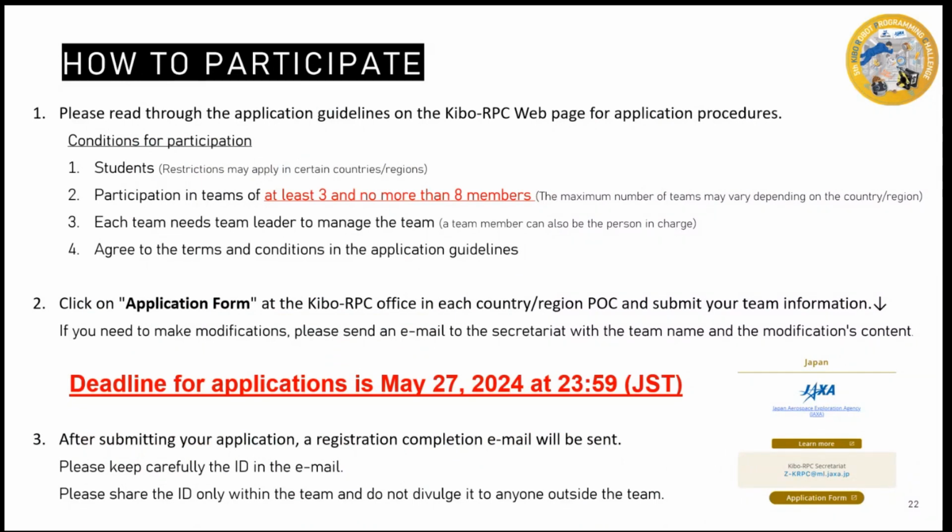So now, how to participate. The first step is to fill out your registration form on the Kibo-RPC website. To participate, you have to be a student. You have to have a team of between 3 and 8 people.